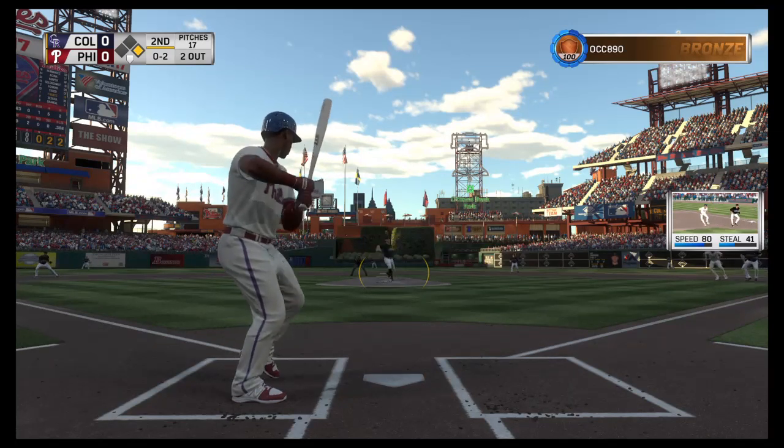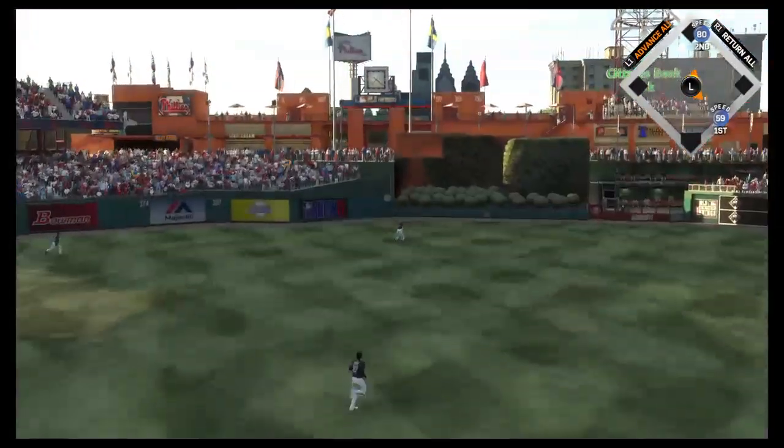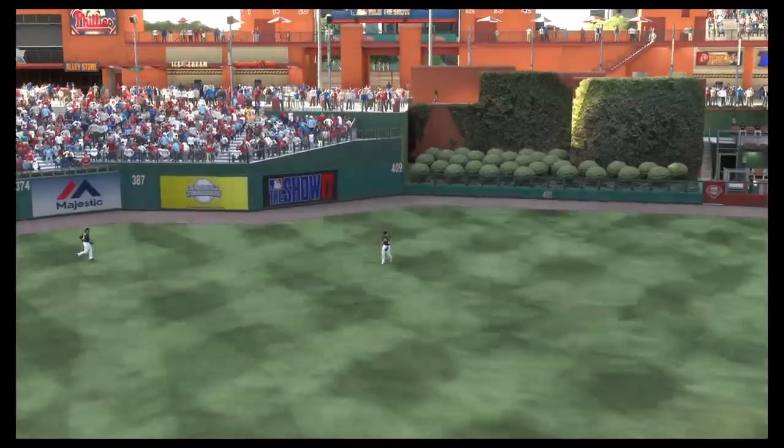2 quick strikes, and now the 0-2. Lifted in the air to straightaway center. Trout has a read on it. He makes the play, and that'll end the inning.